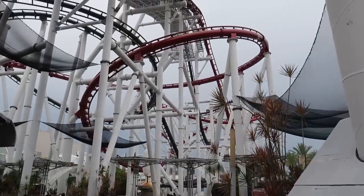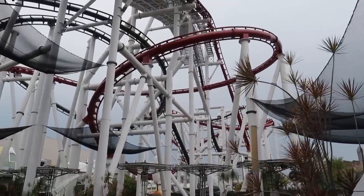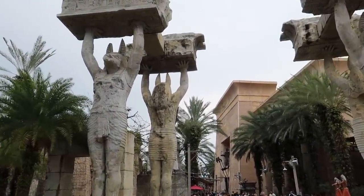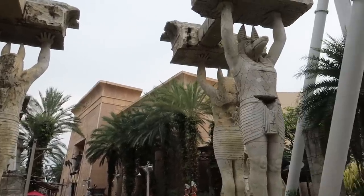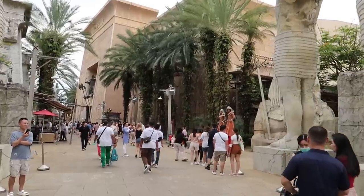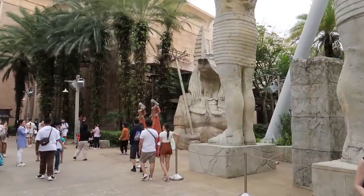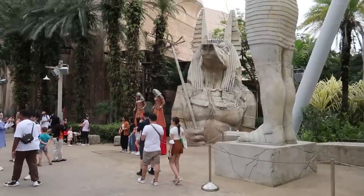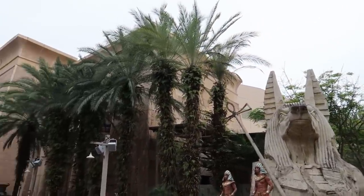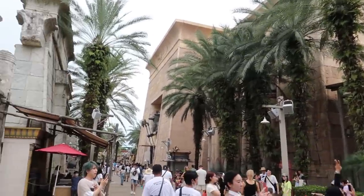Right, we're going to head round to Revenge of the Mummy now, and this area looks absolutely superb. Wow, look at this for an entrance to an area. Absolutely awesome. Look at the scale of the theming down here. We've got some performers out just here as well, which is really cool. Adding to the ambience. Wow, the huge palm trees. And look at the show building.